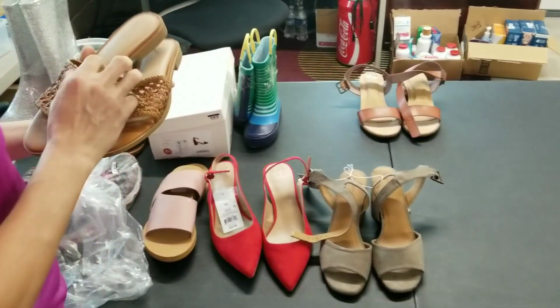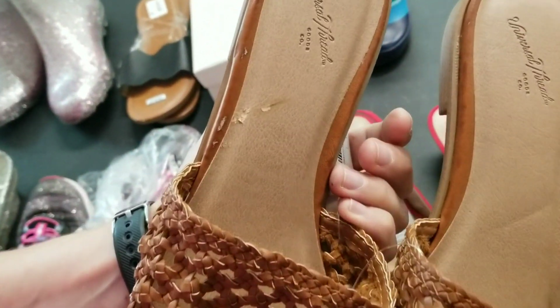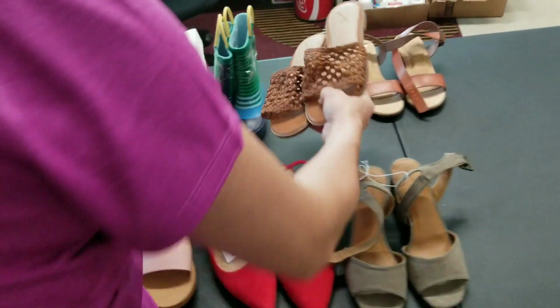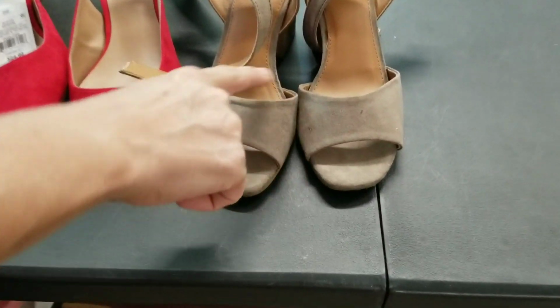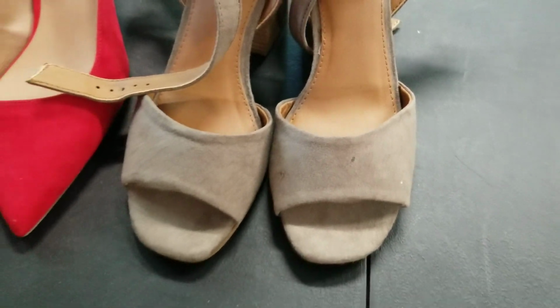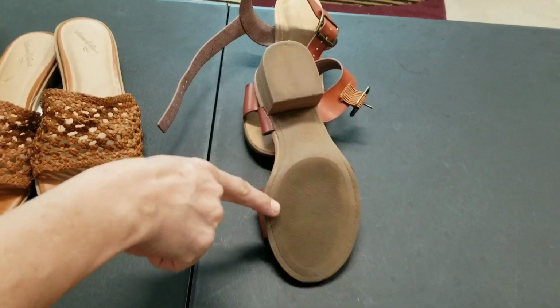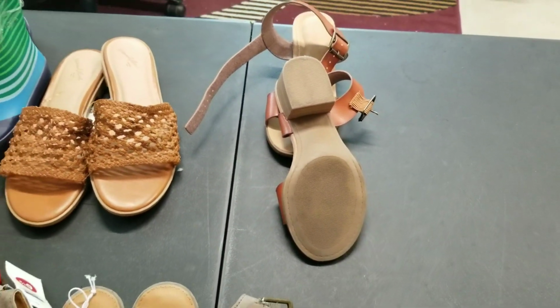These ones actually are brand new with tags, but the condition has been damaged just from either being in the box or thrown around at the store or what have you. And then these have some pick marks in them. The tape has kind of ruined some sections of those. And then these here, if you look at the bottom of these shoes, they've been worn as well. The shoe looks nice, almost brand new, but it clearly has been worn outside.